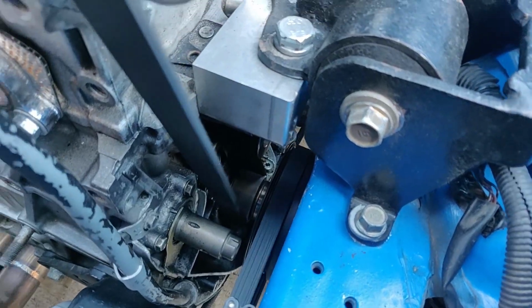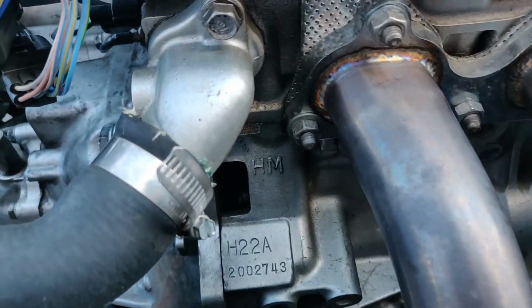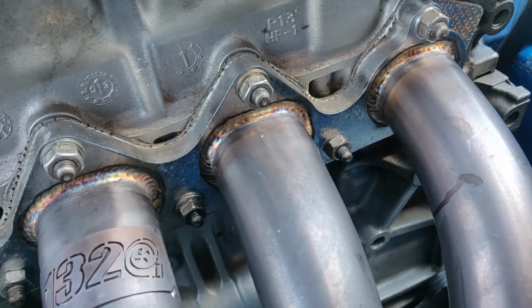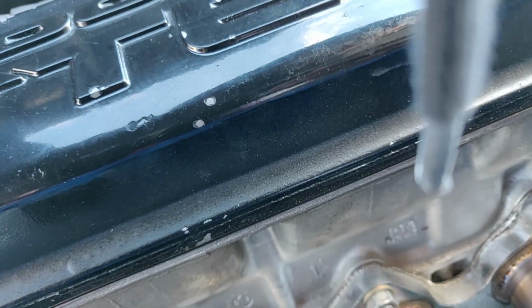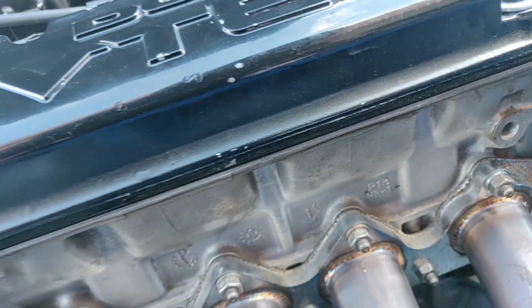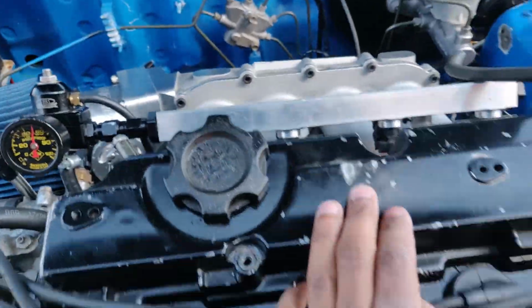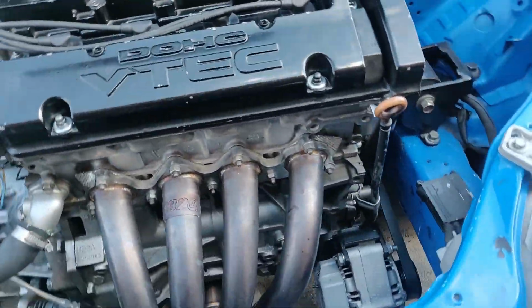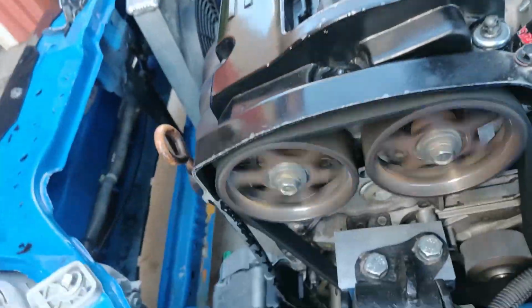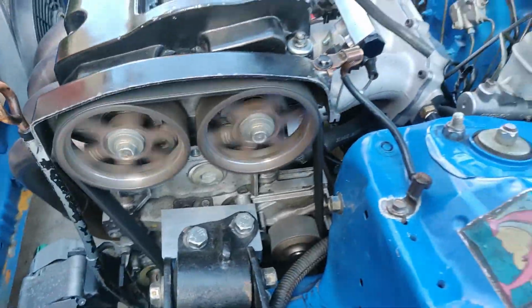It would have to be something on this side. And if not, I don't know. I can kind of hear it, but it was much louder than that just a second ago. Yeah, I just need a new motor, dude. It is what it is. Engine being cursed, so that ain't no surprise.